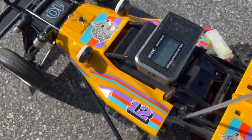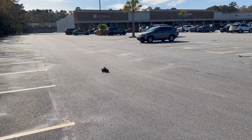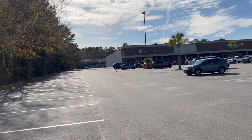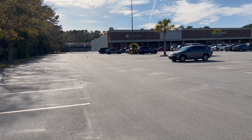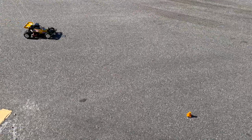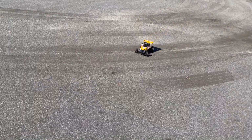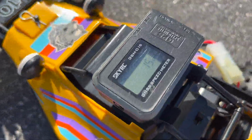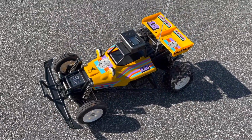All right, so we're based off 0 for top speed. Let's see what she does. Alrighty, looks like we got 15 miles an hour. We'll take it. Not too shabby. All right, now on to the run review.